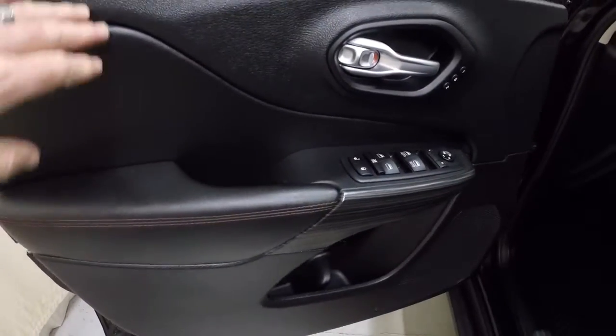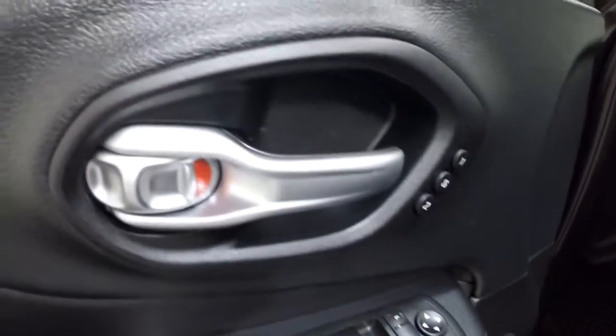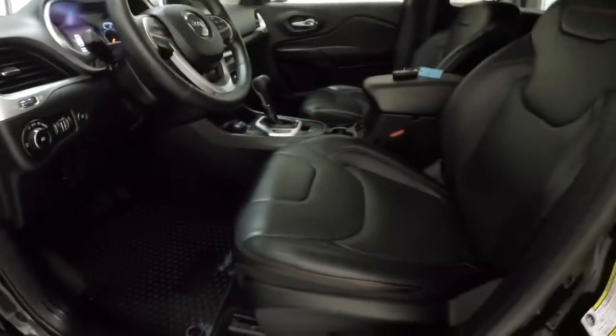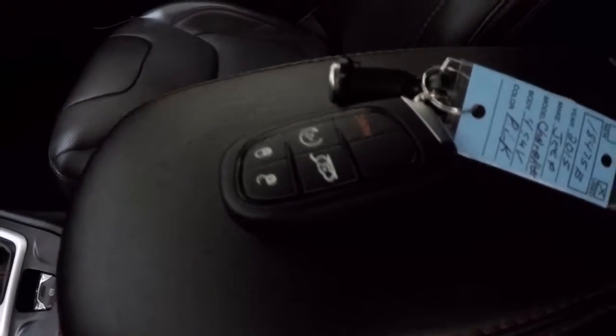Alright, as we can see, we got the black on the door panels. Really nice wood grain trim here. Power windows, power locks. It does have memory seating. Okay. Black leather, power driver's seat. It's got the red stitching, the perforated seats, and the back with the Trailhawk stitched in back there. It does have a keyless fob, power lift gate, remote start.